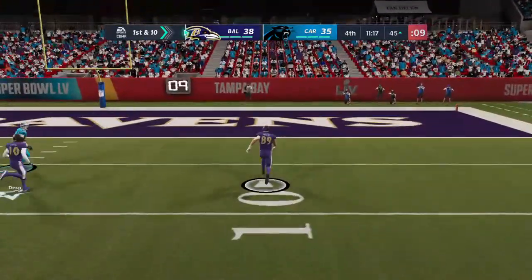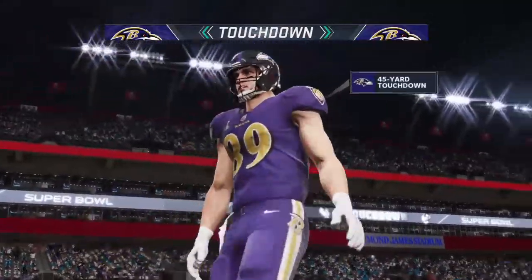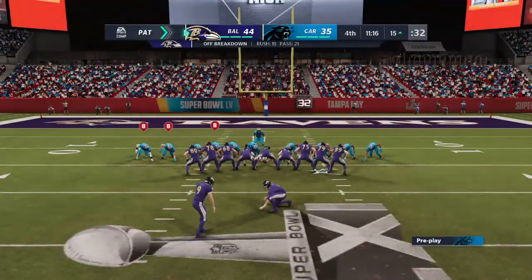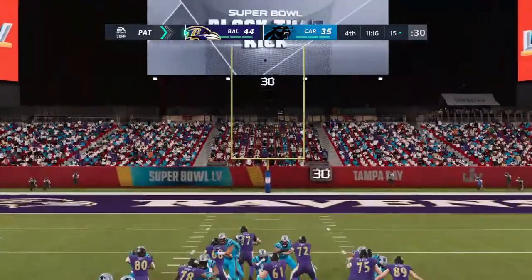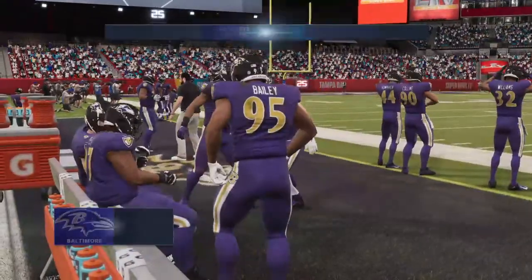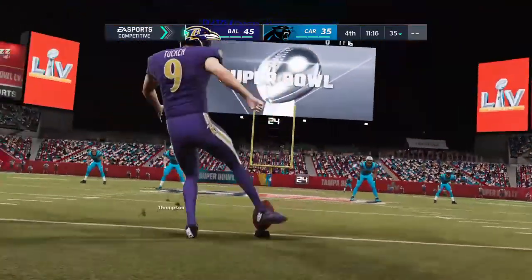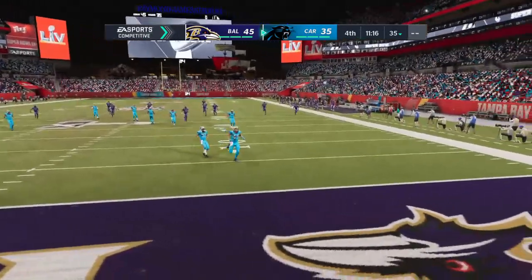This pass complete. Jackson finding Andrews. And all the way in for a Ravens touchdown. Mark Andrews, his second touchdown of this Super Bowl, and the Ravens will extend their lead. And what a weapon he is at the tight end spot, because when they throw him the football downfield, they count on him getting additional yardage almost every time, and that's exactly what he did there. Caught that, ran with it, all the way to the end zone. Tucker now to kick it away following the touchdown.